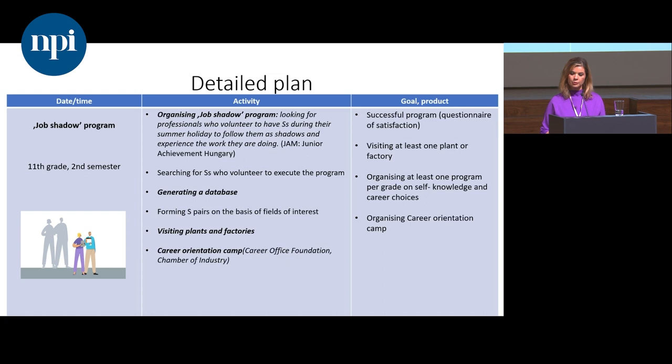It is also the time when students visit plants and factories, like the Audi factory in Győr or the Mercedes in Kecskemét, or they also went to the Hungrana, for example, at Szabadegyháza. So this is a right time to visit future workplaces. And also, during the summer holiday, with the help of the Career Office Foundation, we organize a career orientation camp.